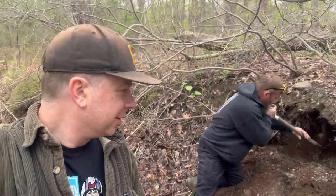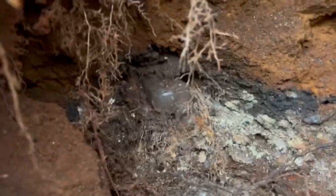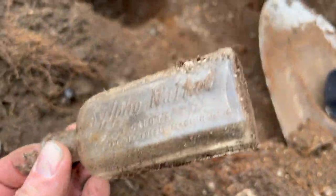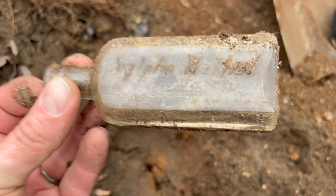Right in the ash. Yeah, and we're digging to see what we will get. Bottle in the hole. See it? Right there. Please be at least embossed. It's probably not. Oh, it is. It's just with a sulfo naphthol. Pork chop. Yeah. We're trying to get the age of the dump.